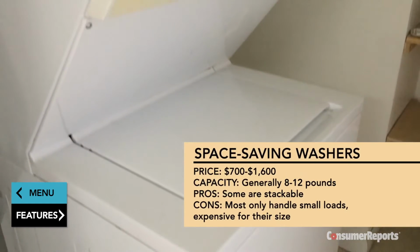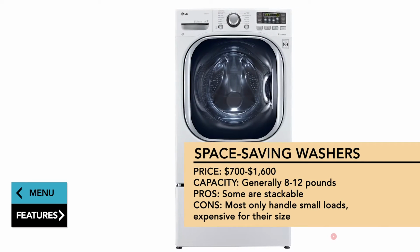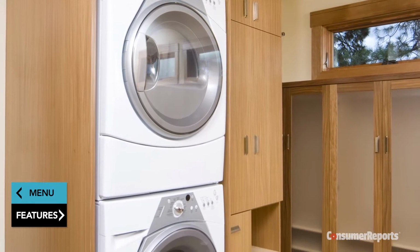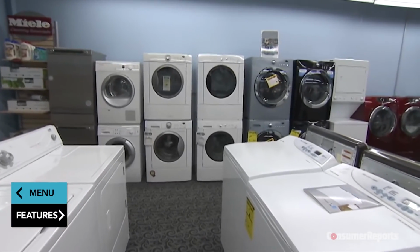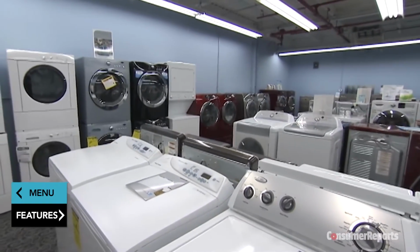There are also laundry centers that have a washer and dryer in one unit, as well as combination machines that wash and dry in one drum. These come in handy if you only have enough space for one large appliance but want the capacity of a regular-sized washer. But Consumer Reports says compact washing machines can be expensive for their size, so they're really only worth it if you can't fit a larger washer.